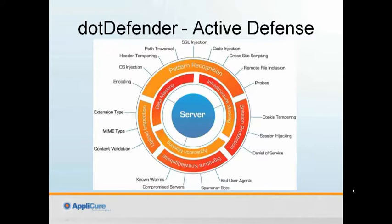And when you lay that scenario out in front of a customer and they start thinking it through, about, wow, I could really be at risk, even though I think I'm okay, it's much better to know that I'm okay, and DotDefender provides that type of security.